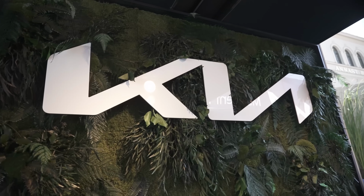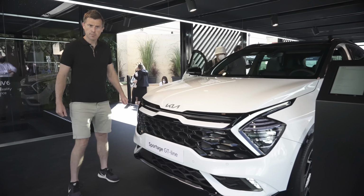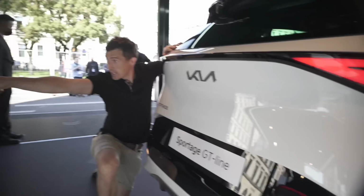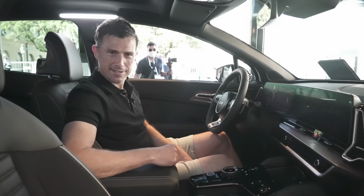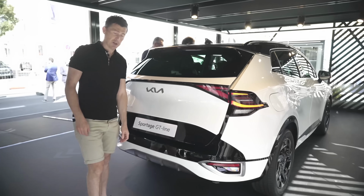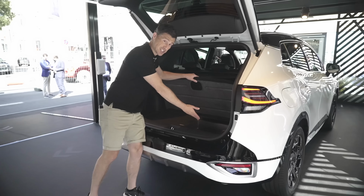Here on the Kia stand we have the new Sportage, and I'm going to give you my whistle-stop tour of it. So, the design here at the front is busy, but interesting. The swoopy back, it's a little bit like that on the EV6. The inside is nice with good quality and all the tech. The back seats are roomy and comfortable. The boot has an electric tailgate, is a decent size, and has some secret storagey bits.